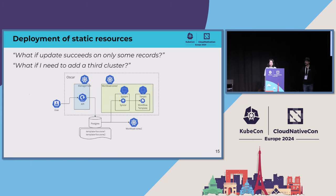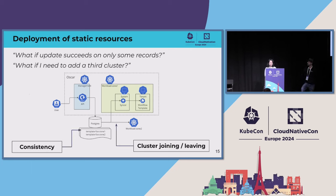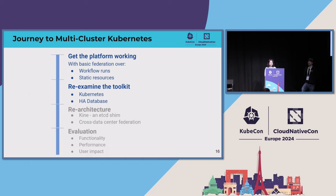Let's come back to the design again. Think about the edge cases where the system might not function properly. What if the write request succeeded on one side of the data center, but not on the other? And what if now I need to add a third cluster? I need to remake all those decisions again so that the third cluster gets what it should have. So that summarizes our issues into these two: cross data center consistency, and handling the change in clusters joining and leaving.